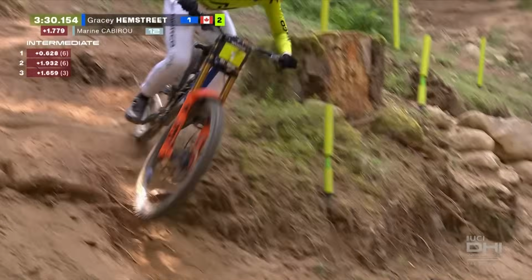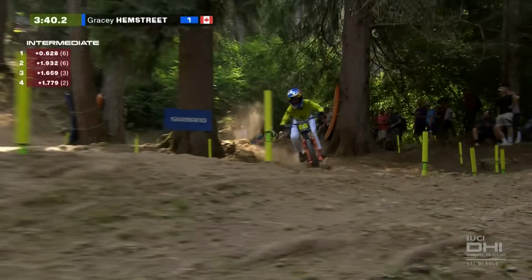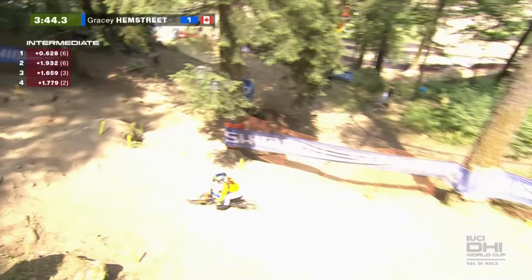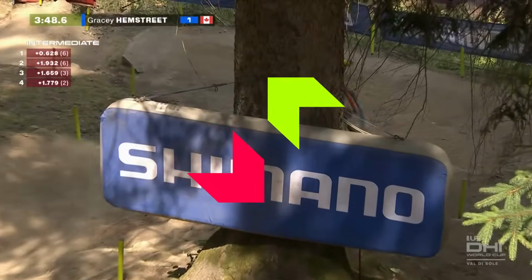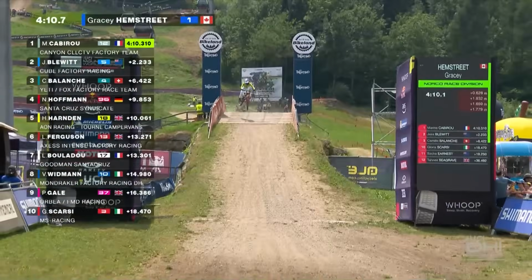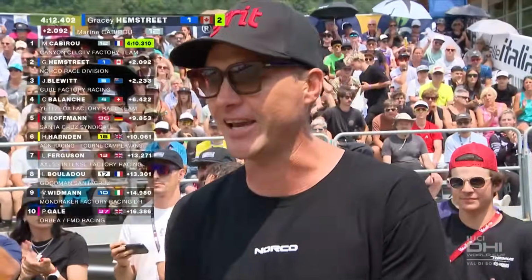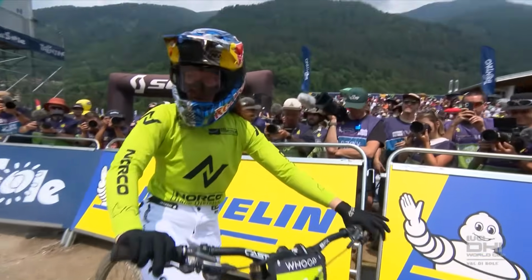1.7 back though, so this time of Caberu looking all the better every split we see from Gracie Hemstreet. Nicely done through there though. Looks like she's moving into kind of the range to challenge Jess though for second. So when you're wearing that leader's jersey, if second's what you got on the day, you got to take that. Is it going to be 3 in a row for Gracie Hemstreet? She'll have to have done something really, really special through that last split to get it. Hemstreet heads down the line for Norco. 2 seconds back on that time of Marine Caberu, but second place, Nico.